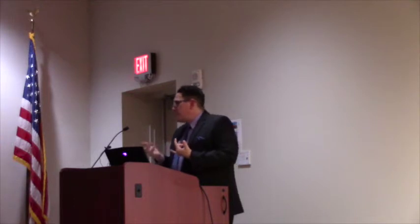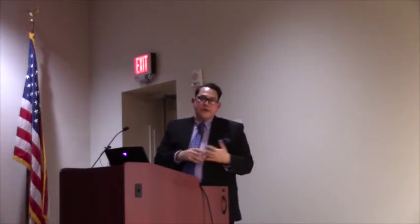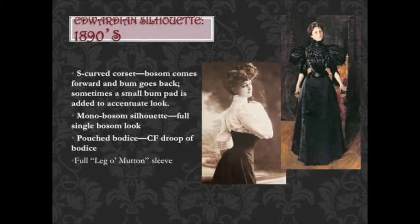Also, court dress, like I mentioned before, was very different, as was a ball dress. A ball dress was made for dancing, right? So think of all those different pieces, and then think of all the different pieces that go with it. It's not just the dress, it's all the other pieces that go with it. Okay, so let's get on to the 1890s silhouette.